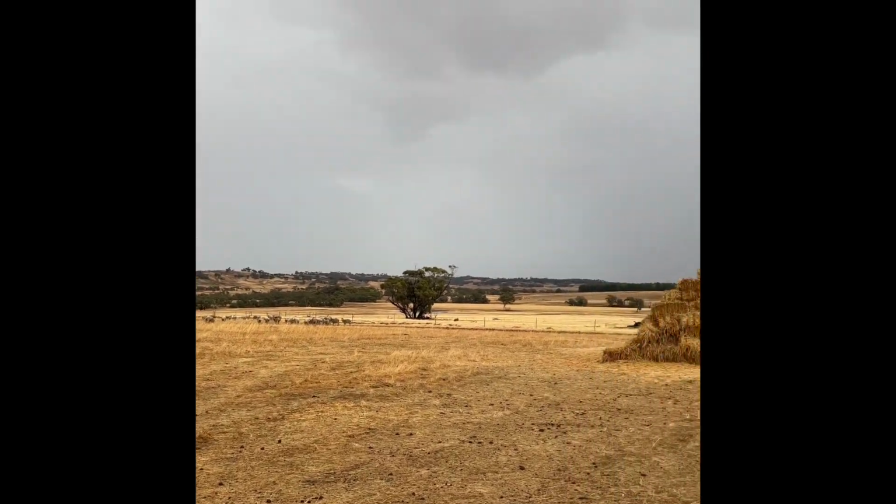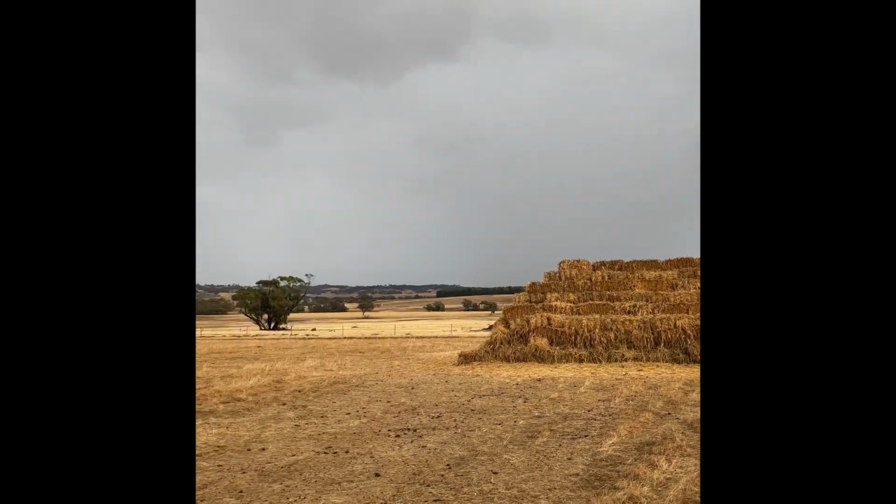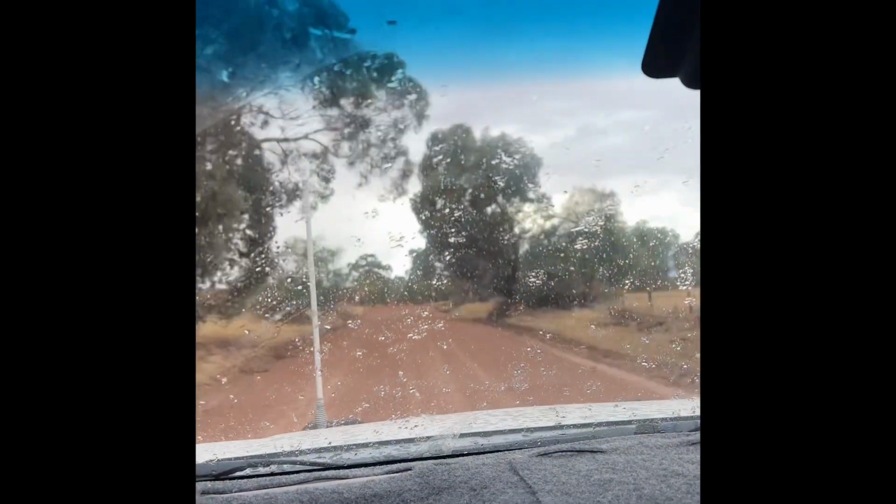And look at those skies. Like, it hasn't gone away yet. It's still raining over there. Absolutely crazy. It's still raining.